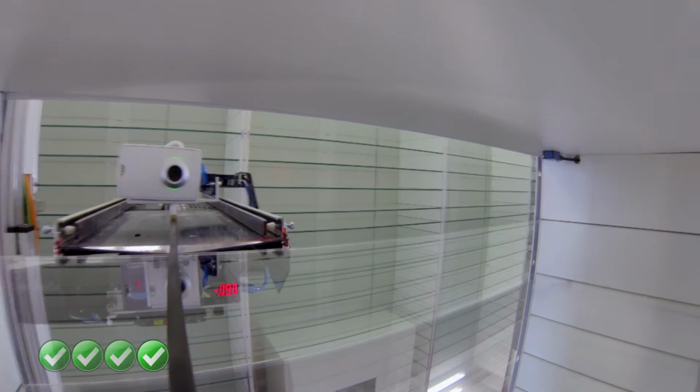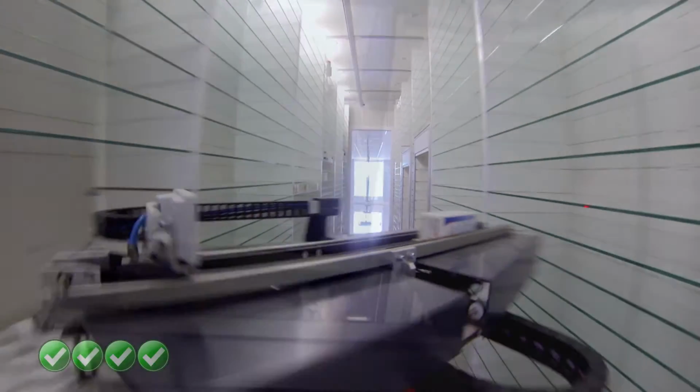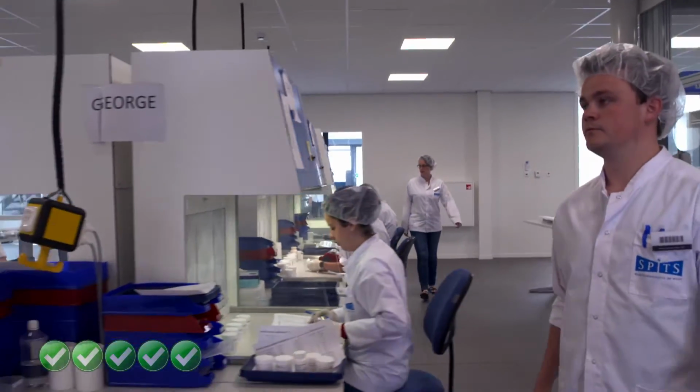The dispensing machines are connected to the stock robot. In this way, the robot can precisely identify which medicine needs to be refilled. The robot delivers the medication, the employee checks the label, and then refills the cassette.